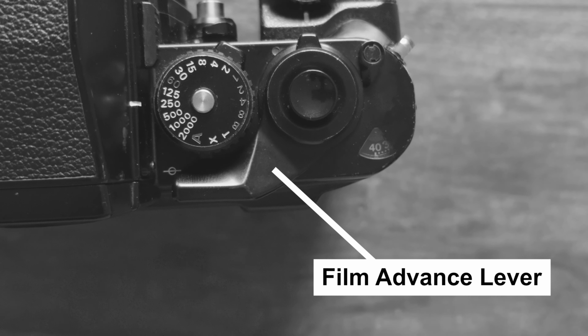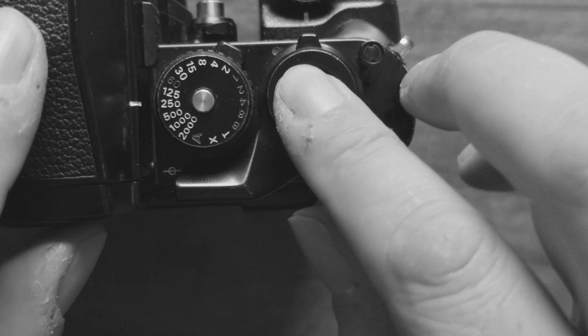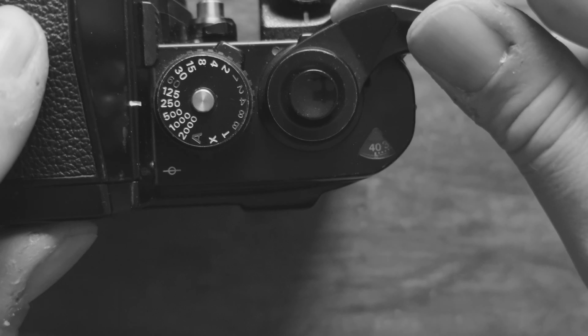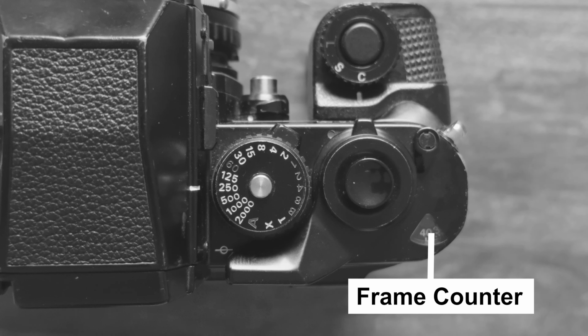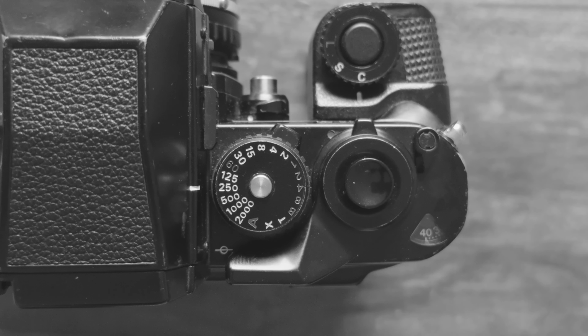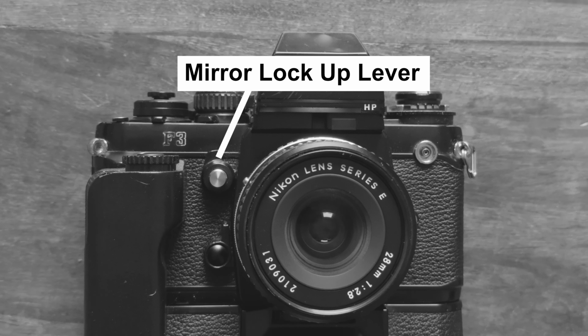This is the film advance lever, which is one of the things people rave about on this camera. It has some kind of magic ball bearing system which makes it just about the smoothest thing you can experience without jazz music being involved. There's also the power switch here, the frame counter, and the top plate is finished off with the multiple exposure lever, allowing you to use the film advance lever to cock the shutter without actually moving the film itself for multiple exposures. On the front, we have a depth of field preview button and a mirror lock-up lever.